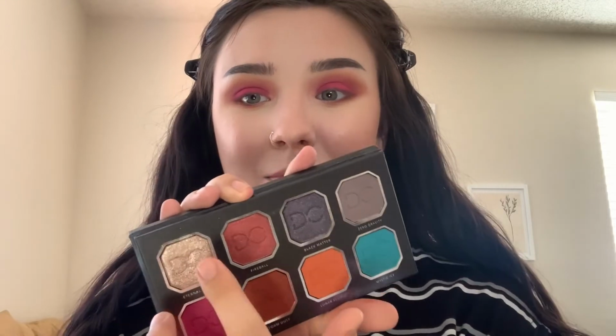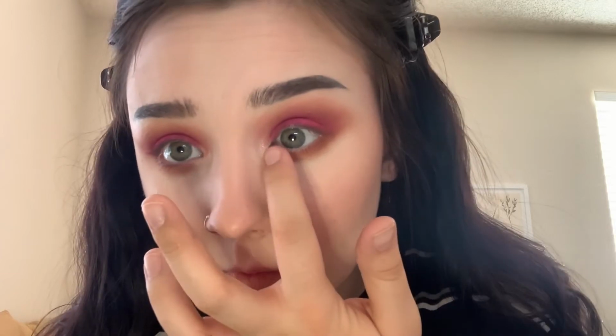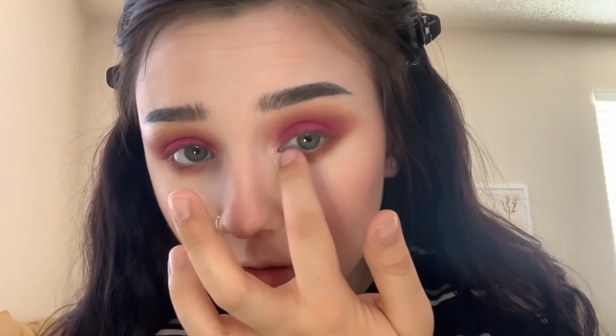I really want to go on with this shade. This nice little sparkly shade. Ignore my finger, it's stained. But it looks so good in the inner corner. I'm gonna put it a little bit underneath.